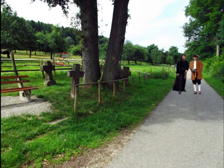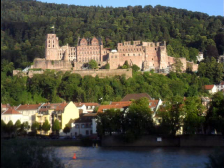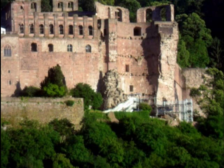Today we'll go to Heidelberg. We'll see some unknown parts, not that common tourist stuff. But first we should start with a common view, the castle of the Count Palatines. As we see today, destructed. It was done by the French in the Palatinate War of Succession, 1689.